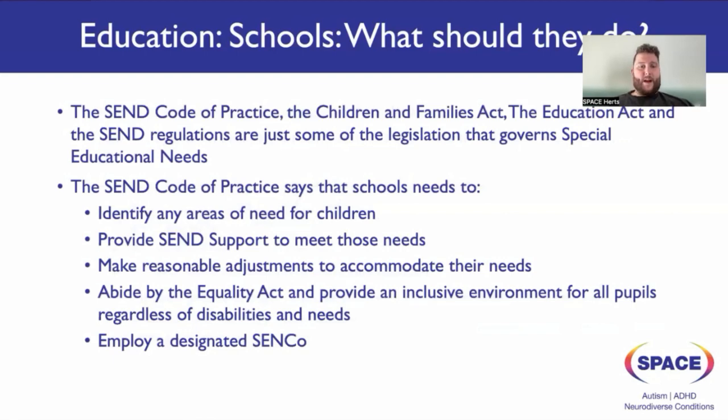The SEND Code of Practice, the Children and Families Act, the Education Act, and the SEND regulations are just some of the legislation that governs SEN support in schools. Some of the take-home points of the SEND Code of Practice say that schools need to identify any areas of need for all children, provide SEND support to meet those needs, make reasonable adjustments, abide by the Equality Act, provide an inclusive environment for all pupils, and they must employ a designated special educational needs coordinator, also known as the SENCO.